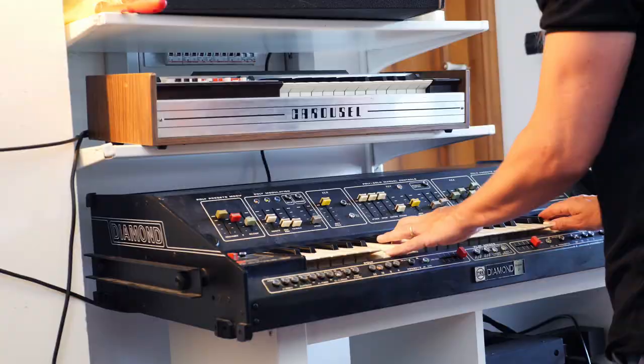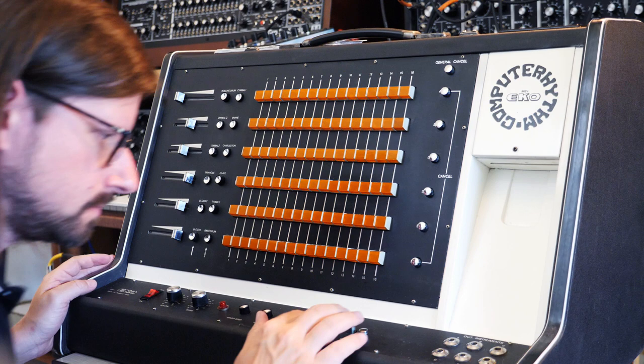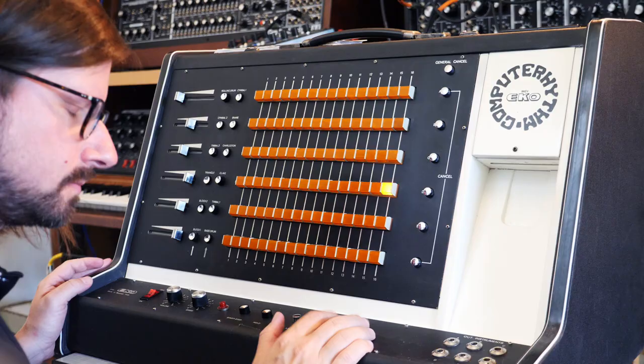Playing this instrument was a lot of fun. Thanks to it being beautifully restored, it felt like I was playing a new unit. The interface is so clear, logical and musical. I would love to program all my drums with it. There was one thing I had to try with the Eko Computerhythm. I wanted to make it drone.